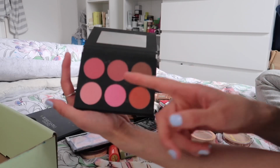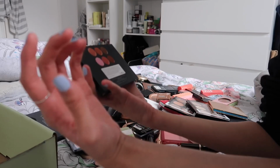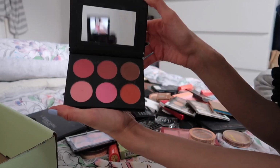The blush tones are just absolutely gorgeous. I love this shade in particular. I think this is a one tone palette. So yeah, I am definitely keeping this one.